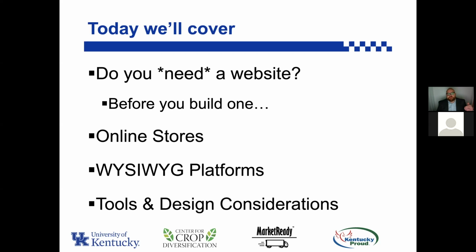And so if we're looking for a technological solution to a problem that we might be able to solve for free or with limited input, great. But before you build one, let's go ahead and take a look at a couple of steps that you might consider to just make sure you're exhausting all of your options before you go down that path. We'll take a look at online stores. They're not necessarily just as straightforward and obvious and limited as they used to be. There's actually a lot of flexibility there.